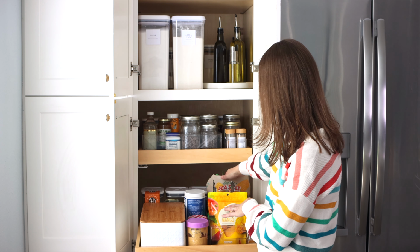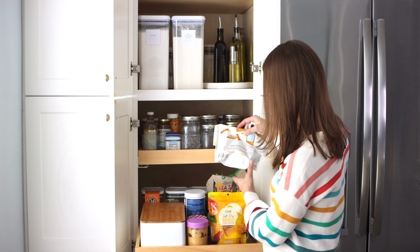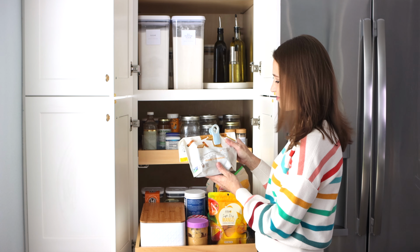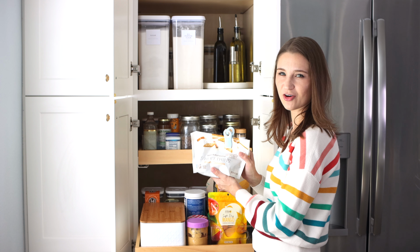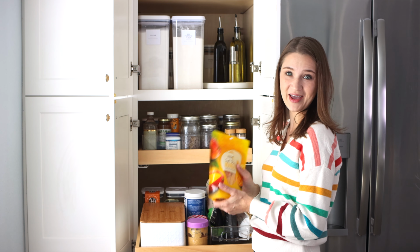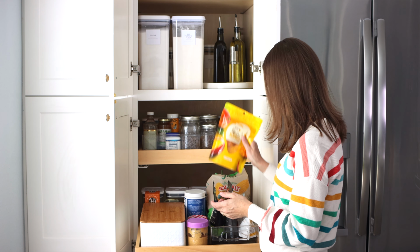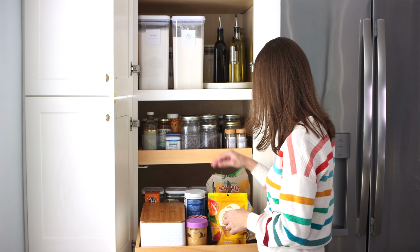So I have some tortilla chips, dry apples. These we just found at Costco last time. We've been trying them out. They kind of taste like graham crackers. And some dry mangoes. We love mangoes in our family, both dry and fresh and frozen. So we love having these as well.